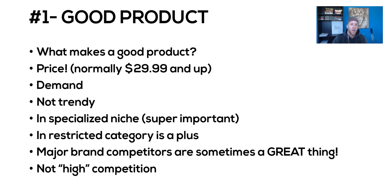Is something where you need to either know a lot about it, or it's a specialized deal where most people just say, I don't know anything about that niche, so I'm not going to look any further when they're looking for their products. So that's just another layer. Another layer on top of that is a restricted category. That's always great. Restricted categories, 99% of people see a restricted category and they just jump ship. They don't even try and look for products in that category. They just say, I'm not doing it, it's too hard.